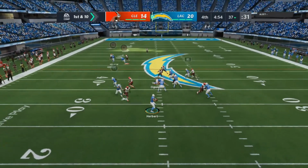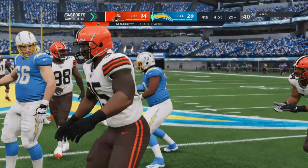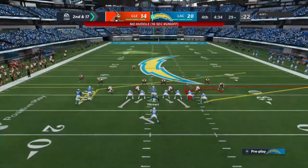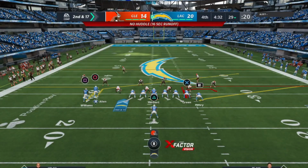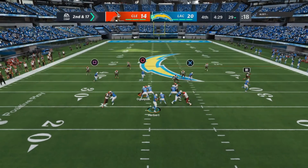Play action this time for Justin Herbert. And he's taken down. This will be a Brown sack. In for the sack, Myles Garrett. Now following the sack, they'll look to make amends on a 2nd down and 17.